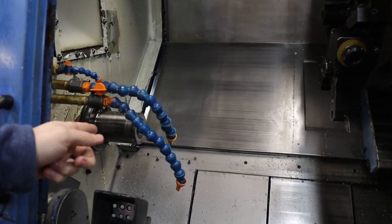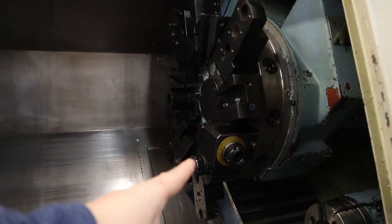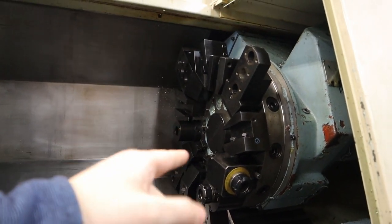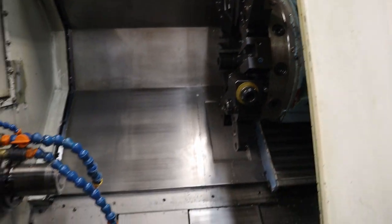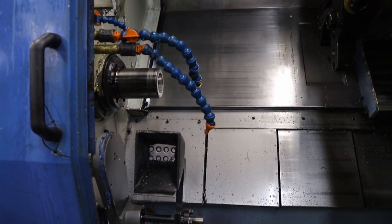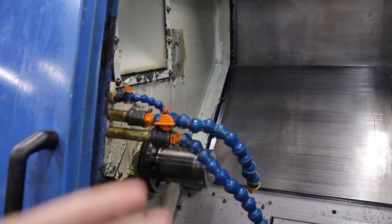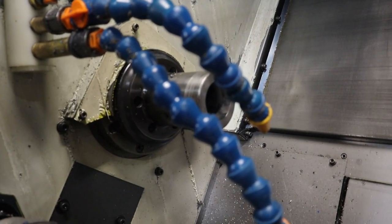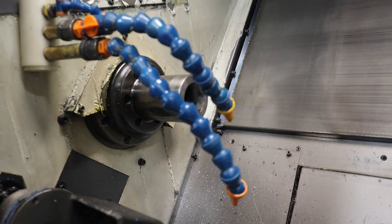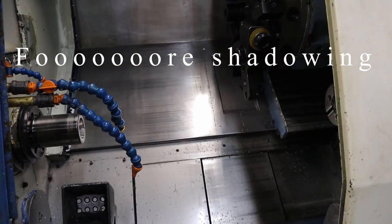It's got a main, it's got a sub, it's got a C-axis, 12 stations, I think. Parts catcher on both the main and sub. No through turret coolant, just flood. Not sure what the options are for that, but I'm gonna guess it could have been added or can be added. I'm not too sure. What else?